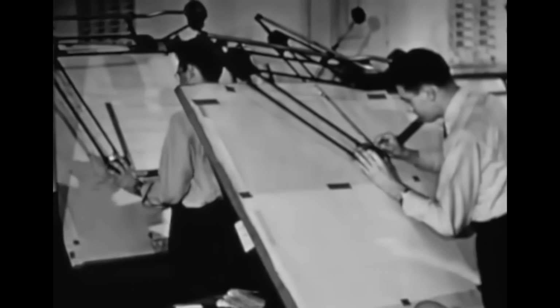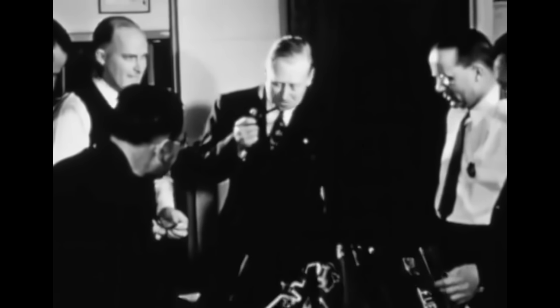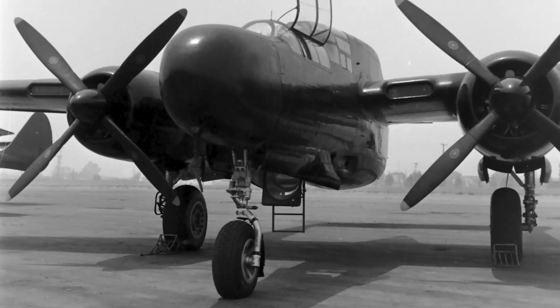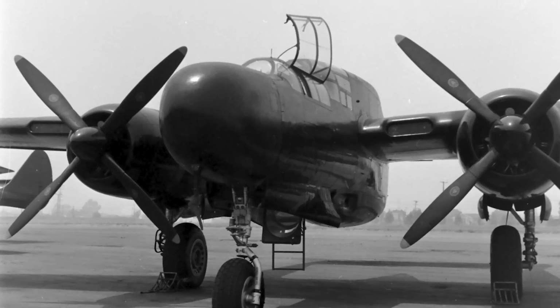They started with a clean sheet of paper and invented the first all-weather day-night interceptor. In that sense, it was the beginning of today's anytime, anywhere 24-hour U.S. Air Force. It was the start of something else big, too.